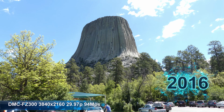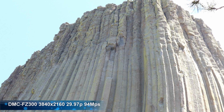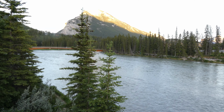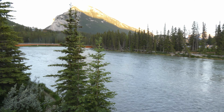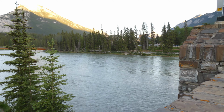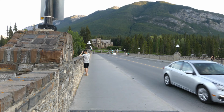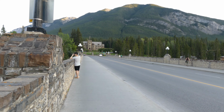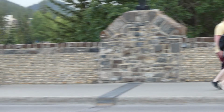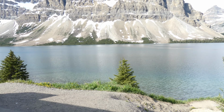I first sneezed at Devil's Tower. The Banff River. Actually, I have no idea what it's called. We'll call it the Banff River for now, until we figure out what its actual name is. Probably owned by this guy at the end of the street. And the Banff Mountains in the distance. And the little touristy town of Banff. We'll call it Banff Town.